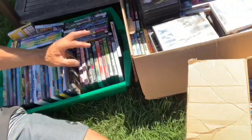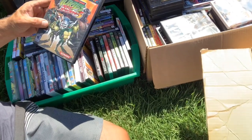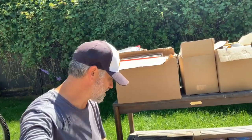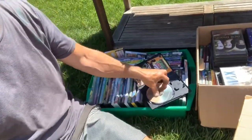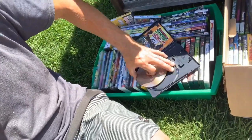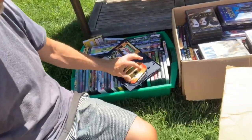So both boxes. I'm seeing that there's probably about 30 video games in here altogether. And if this is actually Teenage Mutant Ninja Turtles 3, I think that's about a $30 game all by itself. But we just experienced that the other one was not. So what is this one? It is Teenage Mutant Ninja Turtles 3. So that easily paid for this whole purchase.